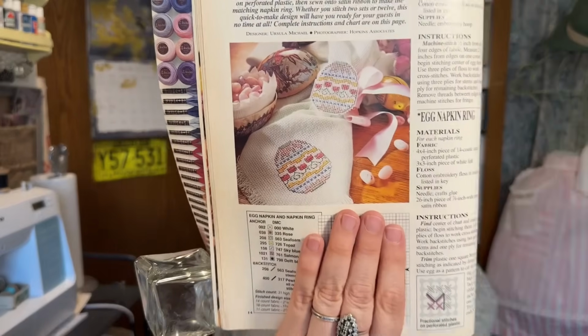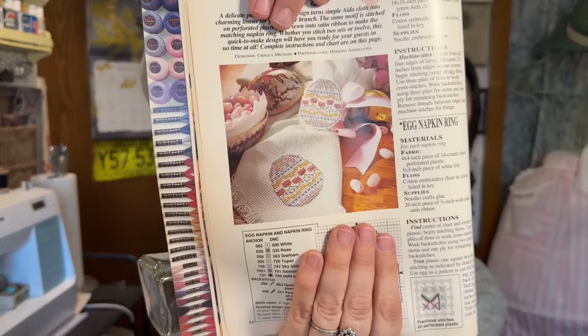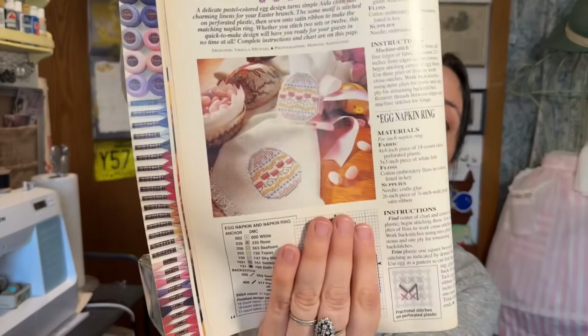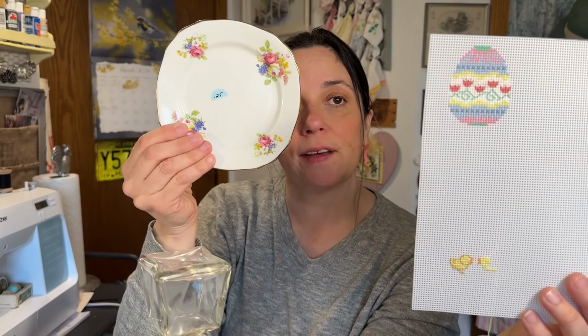But what I did start right away, I saw these. I can't show you the pattern, but I think they're so cute. So you do it on plastic canvas and then you glue a ribbon to the back and you can use them as napkin holders. Isn't that so cute? Here's the first one that I made. I love it. Now it's not a perfect match, but I think it'll look nice on the table with all of the things that have these colors in them.